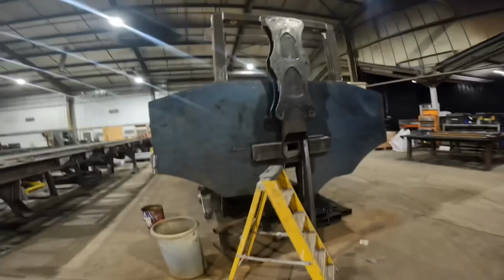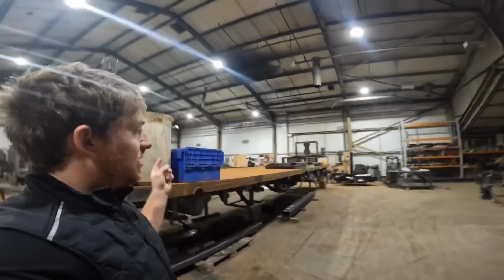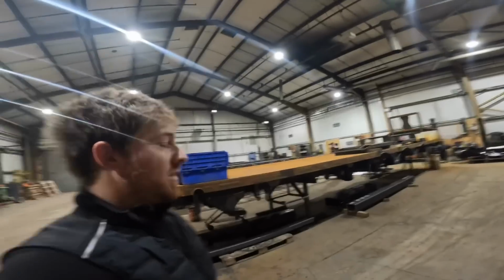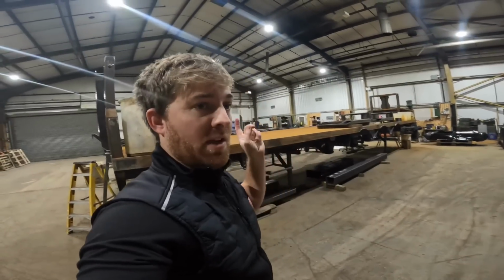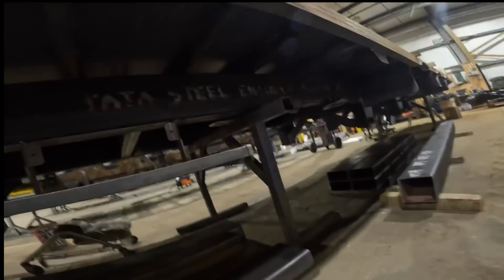Hopefully we will see this trailer finished. It might not be this one, it might be number 2, might be number 3. Let's see how we go. We'll be at the cereal show in June. So that'll be good. There's a few brackets which I need to design up underneath for the ABS brakes.